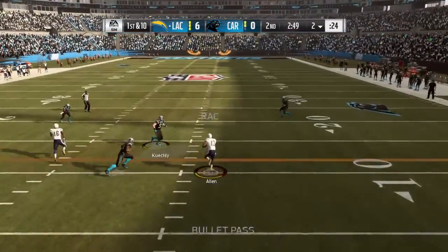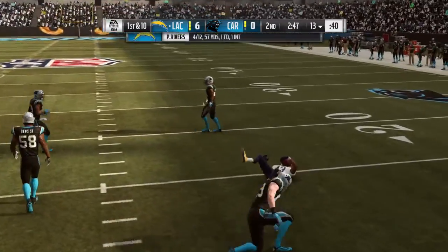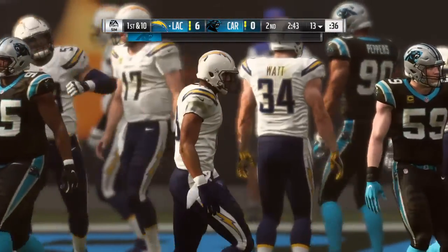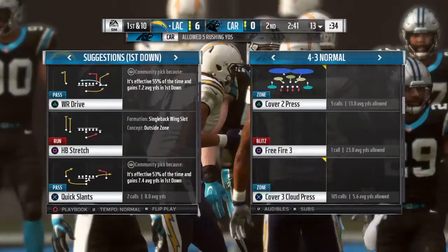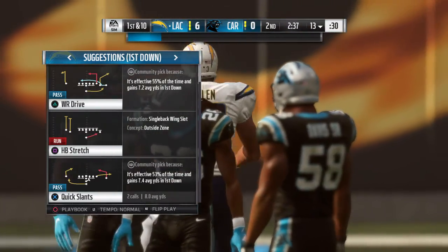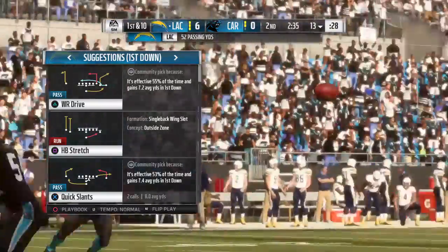Following the fumble recovery, Rivers looking for Allen. Come on, get my football back. What? I need my lighter. I need my lighter and my dice. Trying to find some space to operate, and now they'll have it. A gain of 12, a big first down to get away from the end zone.